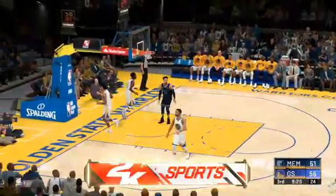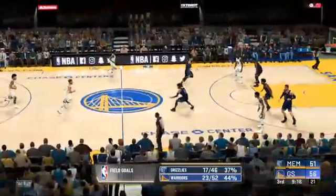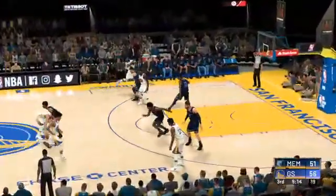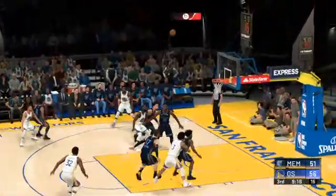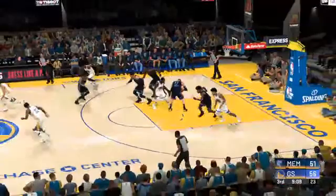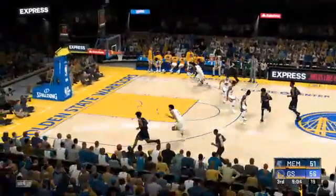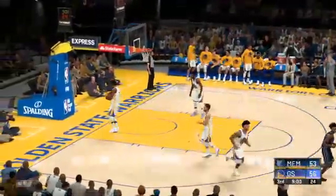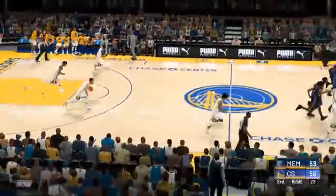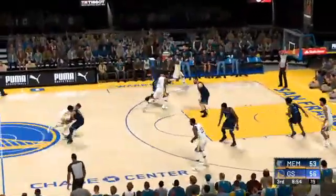Morant passes to Brooks. Well, this is why Morant's teammates love to play alongside of him. I mean, exceptional vision, and he's incredibly unselfish. Outside Curry. And again, it's the Warriors missing. Here's Brooks. Lays it up off the glass. Now just a 3-point Warrior lead. This is what you like seeing. Brooks being aggressive and taking initiative there.